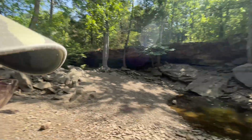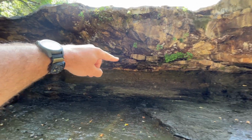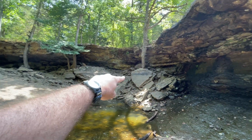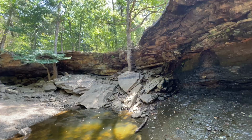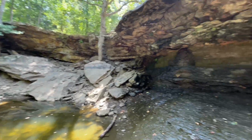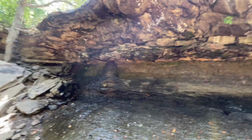Here, I'll show you. So there's pictures of the water all the way up to where this ledge is right here, and people swimming. You can see the water line all along here. It's like 10 feet down right now in this hole. But from here up to there, that's probably 20 feet. I don't know if you can tell on the camera.